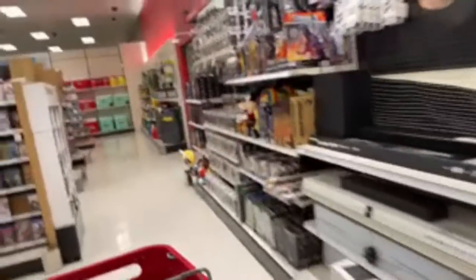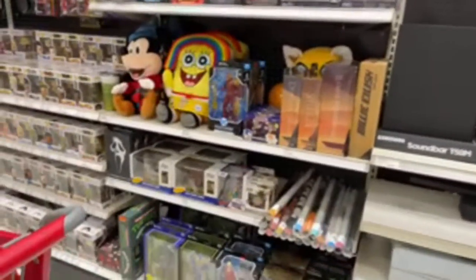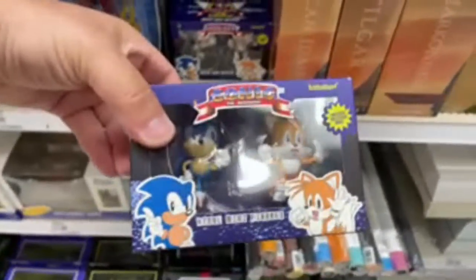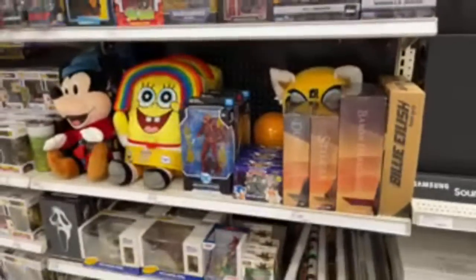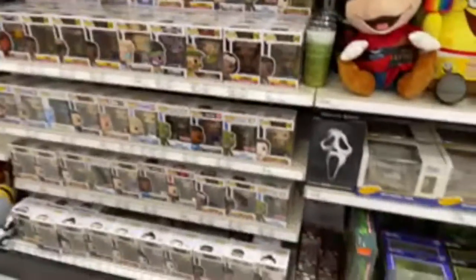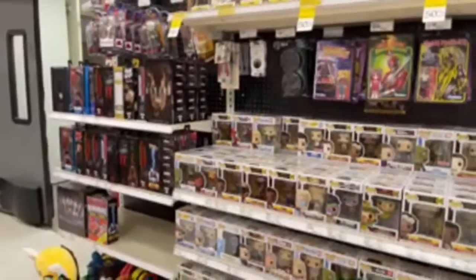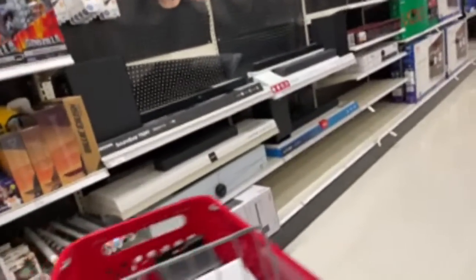So I'm hoping they put something out here, but it doesn't look like they have the Sonic out. This has been out for a while, Kid Robot. That's actually pretty cool. Collectible. I mean, there's a chance somebody came in and grabbed all of it, but honestly, I doubt it. Still a chance.